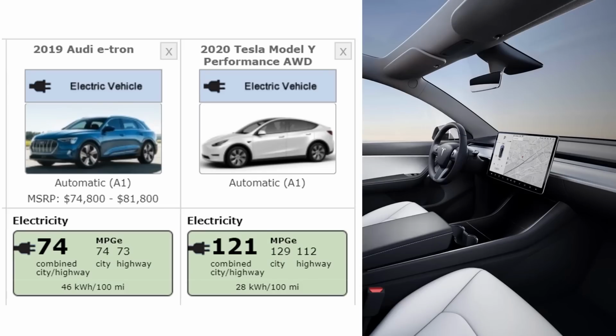So far we've seen that the Model Y is less expensive, it offers more room in most cases for passengers and cargo, it's quicker, it's faster, and now I want to determine how much more efficient the Model Y is compared to the Audi e-tron. So if we go to fueleconomy.gov and compare the Audi e-tron to the Tesla Model Y, you can see that based on their data, the Audi e-tron has a mile per gallon equivalent of 74, whereas the Tesla Model Y has a mile per gallon equivalent of 121.